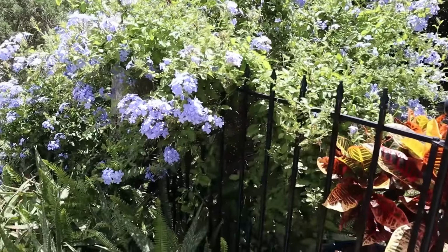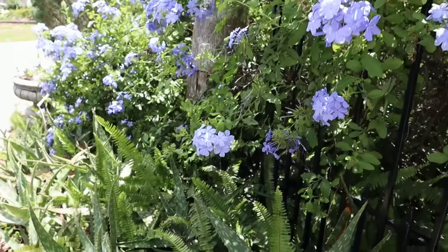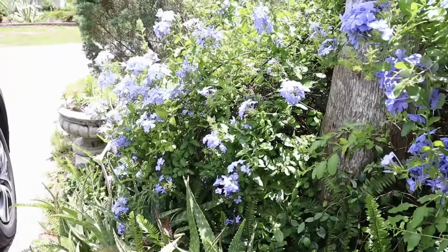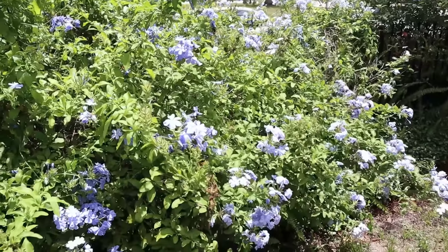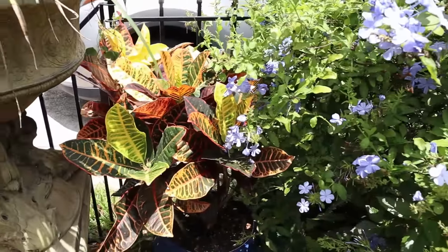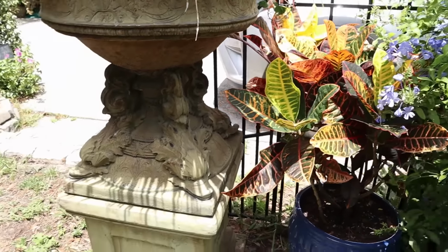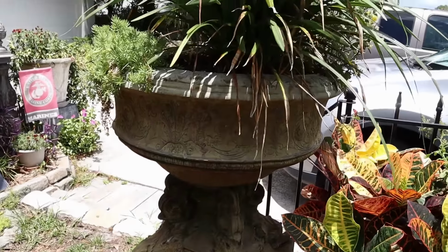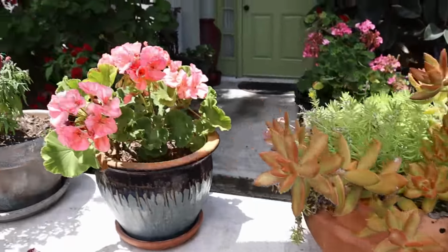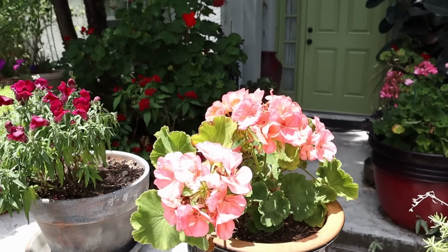Now, hopefully you can see the difference in the plumbago. You know, most people would cut that back to the fence. I just can't do it. It's loaded with flowers right now. I'm not doing it. And that incredible light blue. And you can see the difference in the croton from the first time I showed the garden. There's our sedum and our peach geranium.